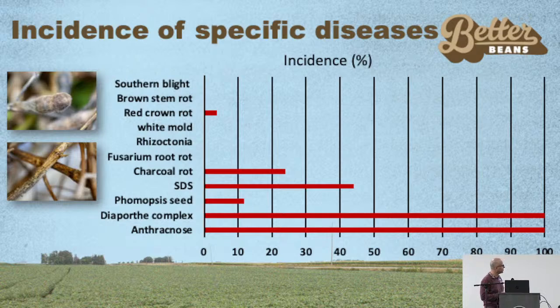SDS was found in over 40% of the samples that came in, and charcoal rot was really prevalent last year for sure, and in the previous year as well. Many people don't talk about charcoal rot. Some of the companies now do list some information with regard to charcoal rot. Most of the resistance that's available is partial resistance, and there's not a whole lot of that in our germplasm.